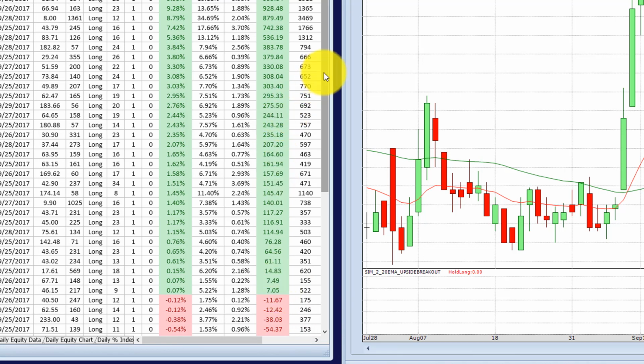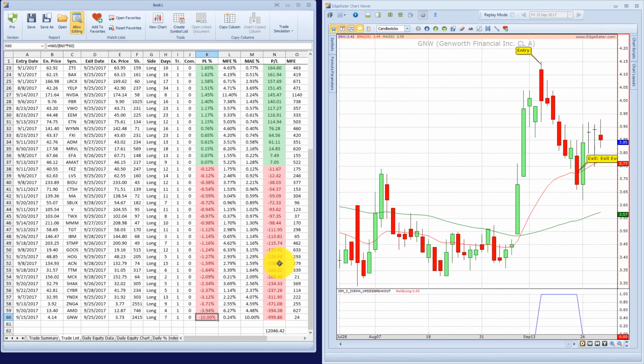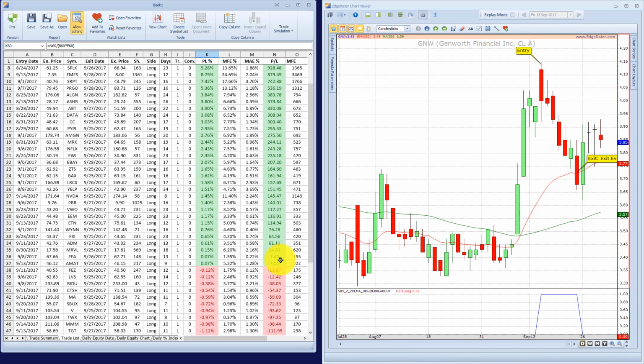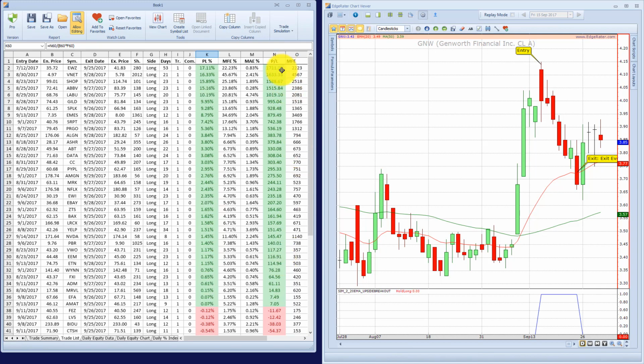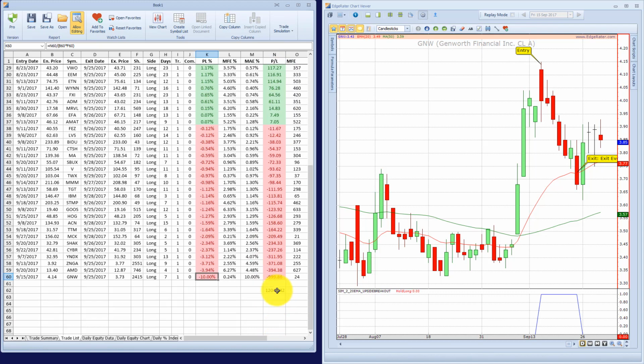And unusual actually with this system is that there are more winning trades here than losing trades. Normally in a trend trading system you'll have more losing trades than winning trades, but the winning trades will be much higher percentage. So this is a kind of unusual week and a very profitable week for this strategy.